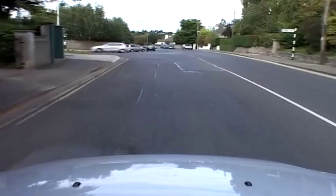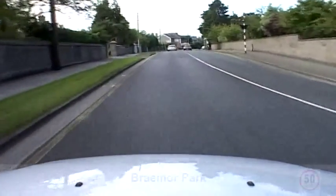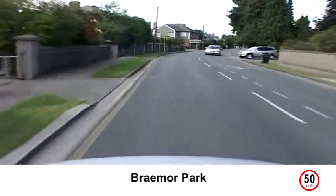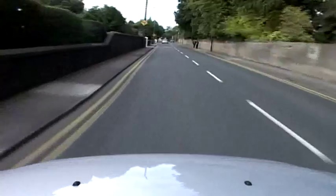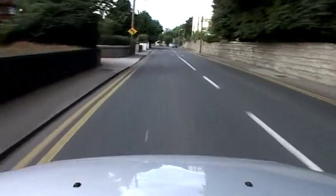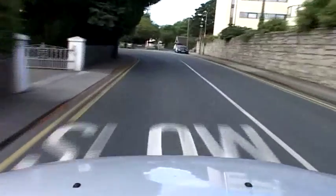Now we're turning left, so middle and left mirror and signal left. And this is Braymore Park. Mount Carmel Hospital is on your right hand side just as you drive up here, so we keep an eye on the exit to the hospital for hazards. And we have two signs here: a dangerous left corner and a dangerous left bend. So one is slightly contradictory to the other. We're fine to stay in third gear as it is only a bend.